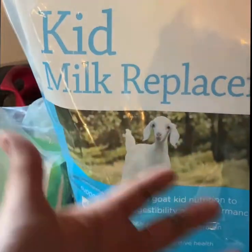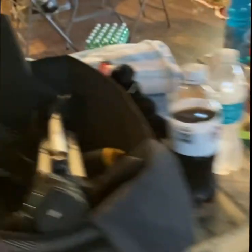Because she's in here, we do have some goat food. We do have milk replacer in case she needs it. She is off of hers, but it's goat milk replacer. Kid is goat milk replacer. We have some treats for her and stuff. It is a hot mess in here because we are putting everything away. And then we keep these couple things over here.